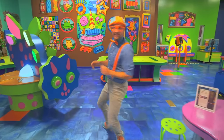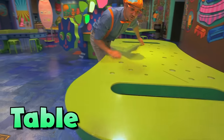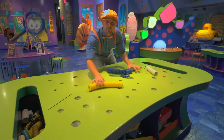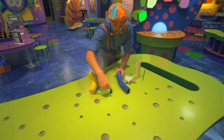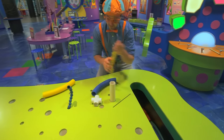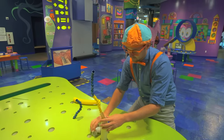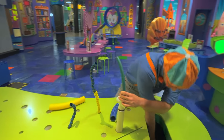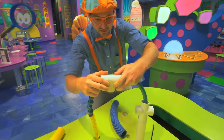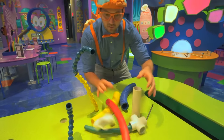Whoa, look at this. Wow, what a big green table. And there's some holes in it. Huh, I have an idea. Let's build something. Art doesn't just have to be pieces of paper that you draw on or color on. It could even be something interesting like this. Wow. Okay, there we go. Perfect. Then let's try and connect all of these. Wow, look at that. Oh, I have an idea. Yeah, look at that. Wow. Oh, what a masterpiece this is. Oh, whoa.